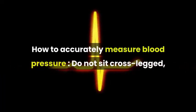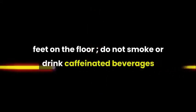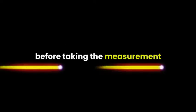How to accurately measure blood pressure. Do not sit cross-legged, keep your feet on the floor. Do not smoke or drink caffeinated beverages before taking the measurement. Pay attention to take a little rest before taking the measurement and take the measurement in a calm state.